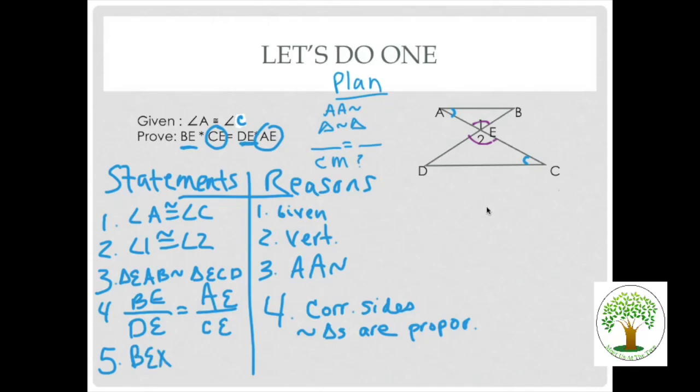BE, CE equal. Then I'm going to do this side over there, right? DE, oh, my bad. And AE. Oh, and make sure you write it in the same order they have up there, because that's what we're trying to get. All right, now. Anybody? Cross multiply. Yes.